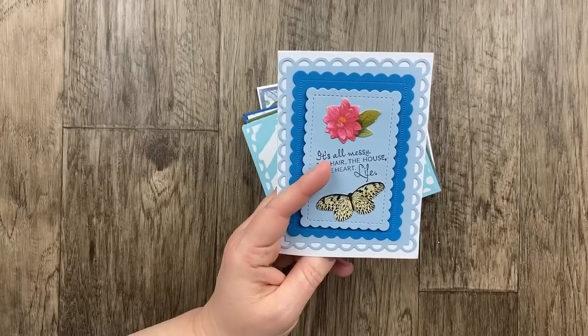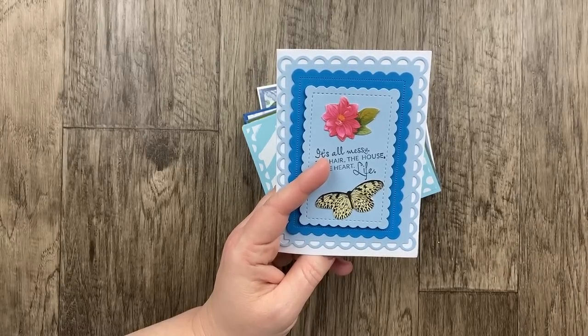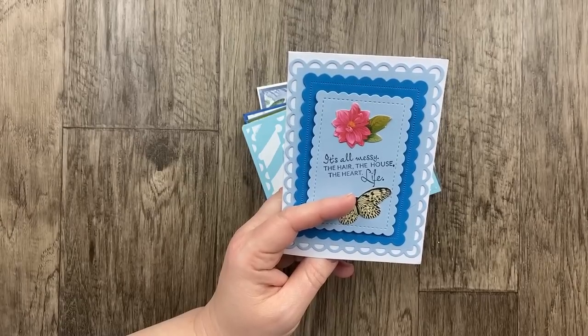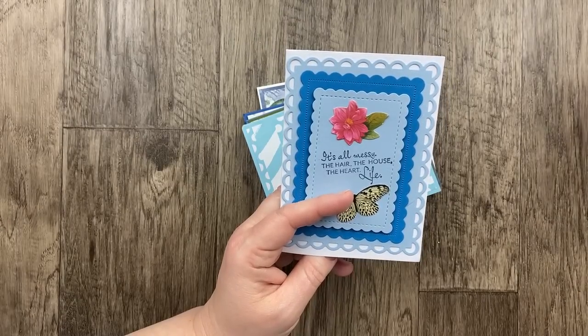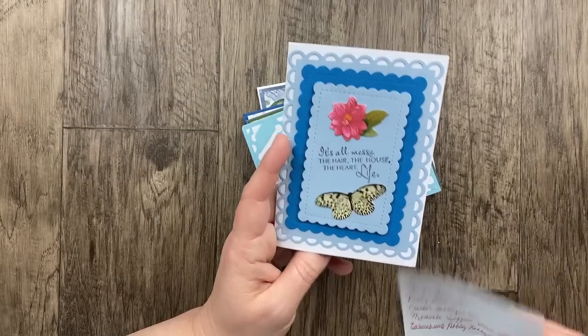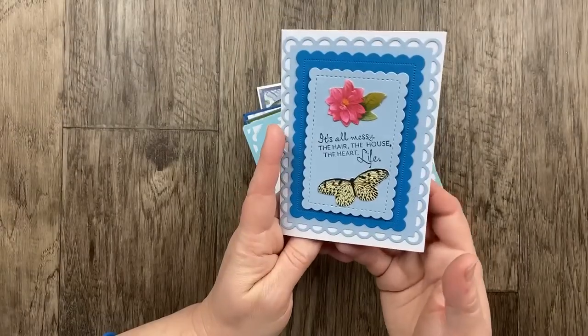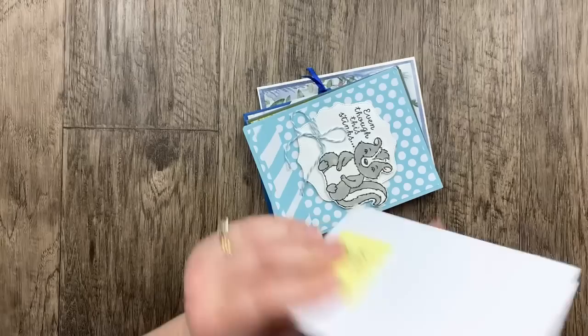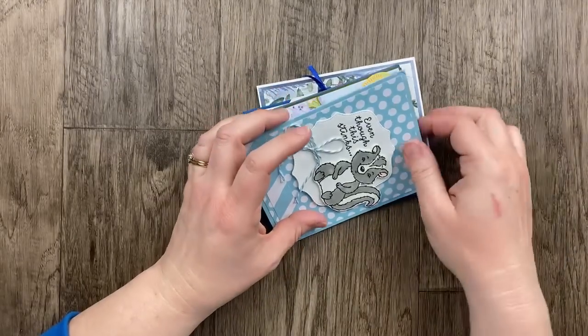There is a note inside. Let's see. The stamp is from the Here's a Card stamp set. And then we've got some embellishments from Hobby Lobby. The sentiment says it all. Truly, it does. I love it. If you could see me right now, it is all a mess. The hair, the house. Oh, life in general, indeed.